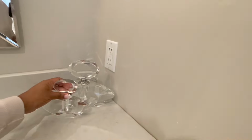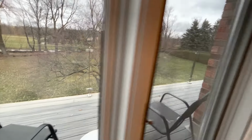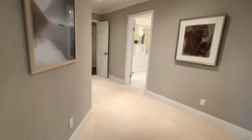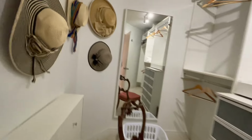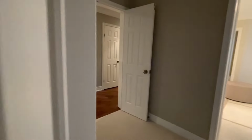Okay. So let's get into the master. Actual room. So this is the bedroom. It's very, very nice. Okay, a little sitting area here. And there's a balcony that you could go on. I can't open it right now. But this is the balcony, and there's a chair there. Super, super cute. And here's the closet. Ooh, it's a walk-in closet. Lots of hats. But yeah, it's cute. This is really cute. I like it.